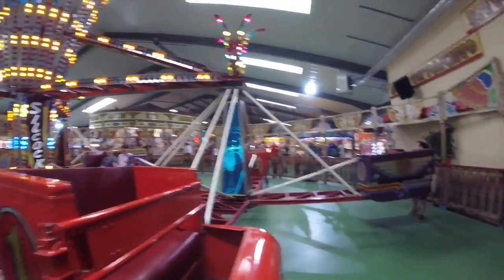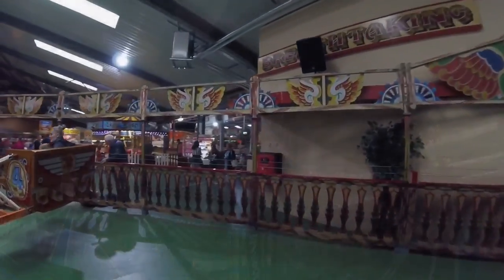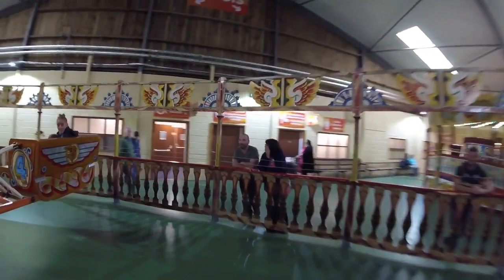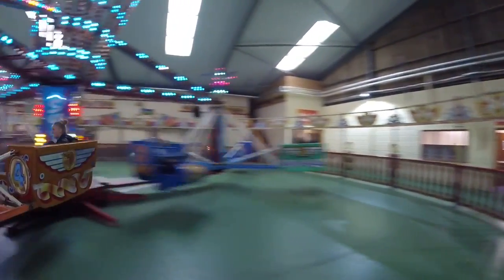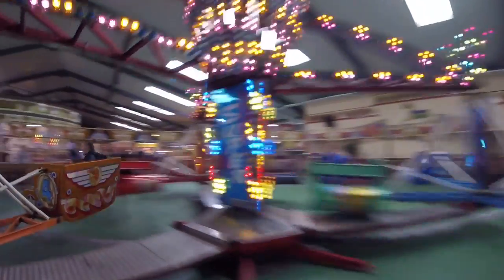It's been a good day here. Definitely worth coming and checking it out. Classic twister. Here we are, the classic sizzler, twist, whatever you want to call it. But it's good. Woo! Took a while to get on it though.